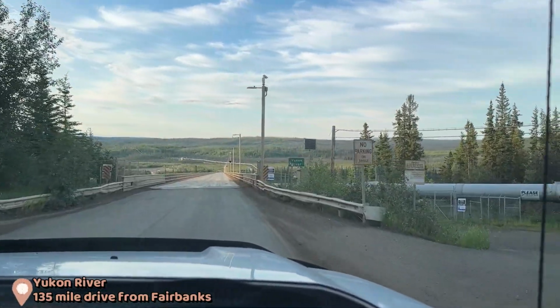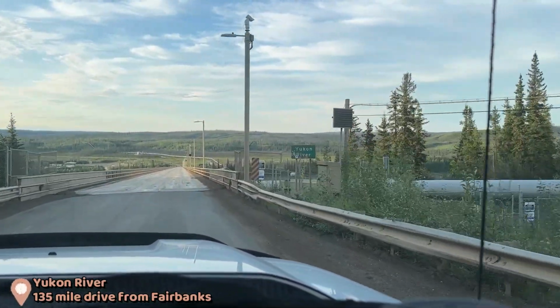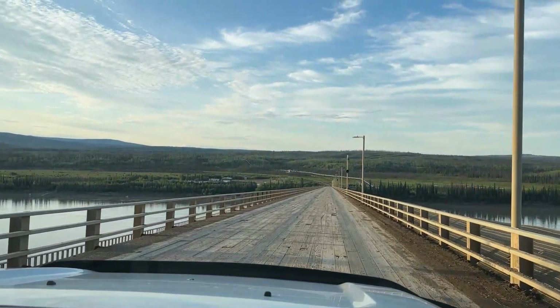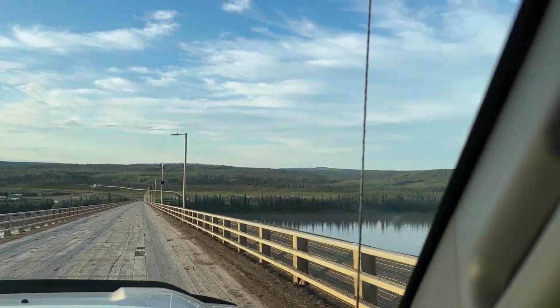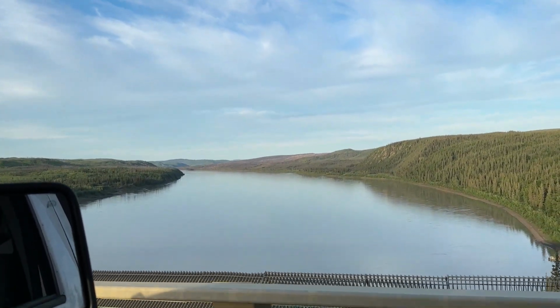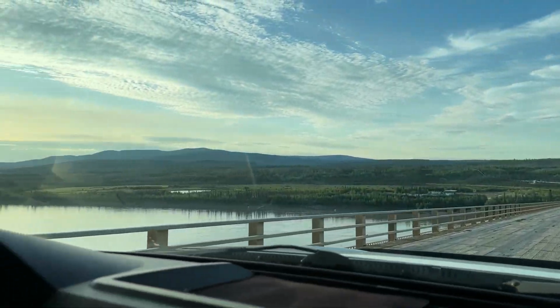There's the pipeline and the Yukon River. Wow, look at the Yukon. It's huge. It's absolutely massive.